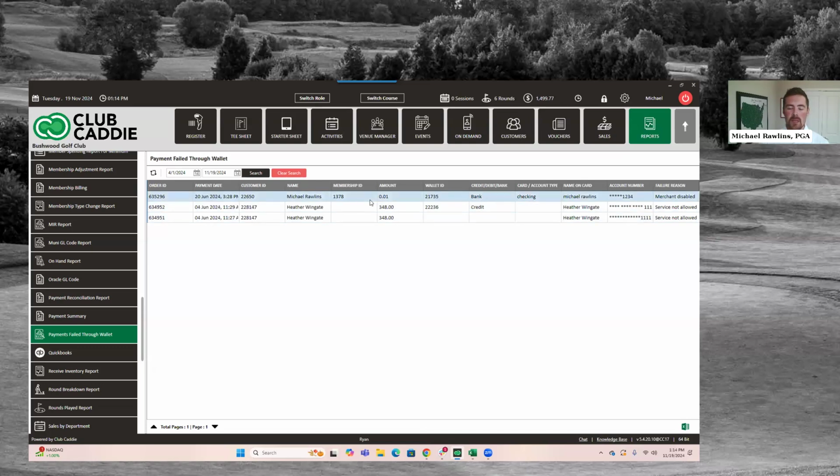If you have any payments that failed. So I have one here for a penny. This was account number 1234, and it also gives you the failure reason. So this is an extremely helpful report as we're working through the invoicing and charging of those invoices to see how many of the payments are actually going through, and also why they're not going through if they're not. So service not allowed, merchant disabled, insufficient funds, expired cards, things like that will all show in this failure reason column. So after the charge date, it's usually recommended that you check this report. That's the payments failed through wallet.